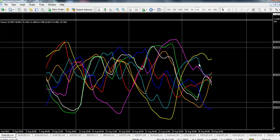Now as it happens, 2 of those 3 were trades. There was the pound versus the Kiwi, the pound versus the US dollar, but the pound versus the yen didn't actually give me a signal. So this indicator on its own isn't enough. This is just step 1. I'll show you the 2 trades that it did give me a signal on.